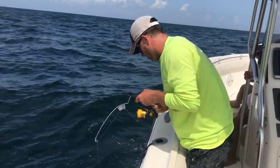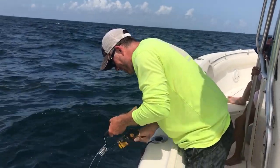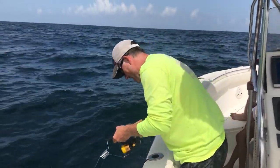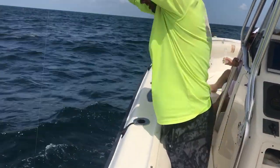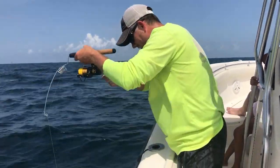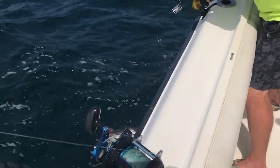Oh, yeah. What do you say, 50, 60 pounds? At least. Oh man! He's coming! I see him! It's a red snapper! The endangered species! Very efficient pole!